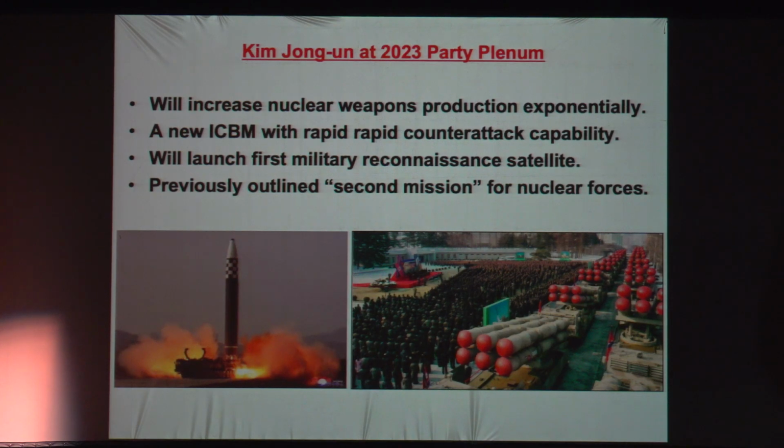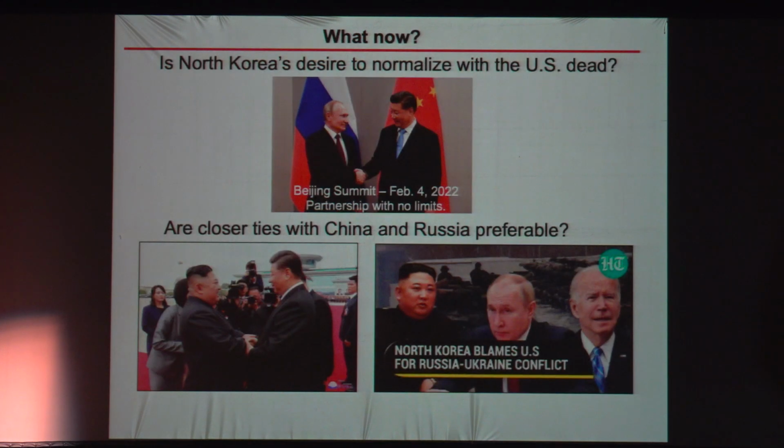And they've also, in developing their nuclear policy, is we're going to have these nuclear weapons, not only for nuclear deterrence, but if we need them to keep our country safe, we'll have them for the second mission if we have to strike first. And we show this big one on the left, and then a number of the shorter range missiles here that they showed off on the right. And then, so what about now?